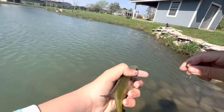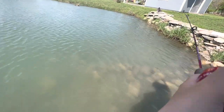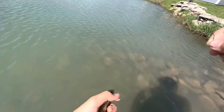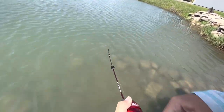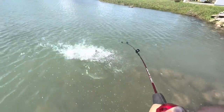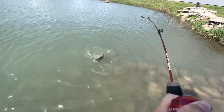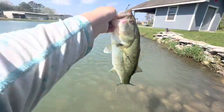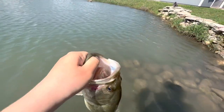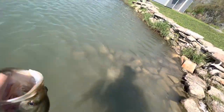Here he is. Nice one. Got one. Oh, bass is... Oh, okay. Ducks. I didn't even show them to you guys. Oh, I got the bass. Oh, he just splashed me. But the bluegill came off. The bluegill survived. I got him. Let's go. On my little micro hook. Hey, stay away from my fish, geese. That's right, I see you.